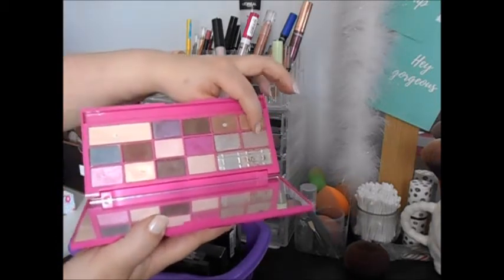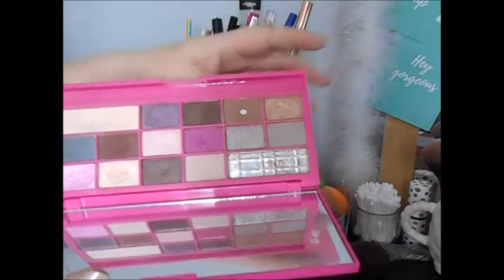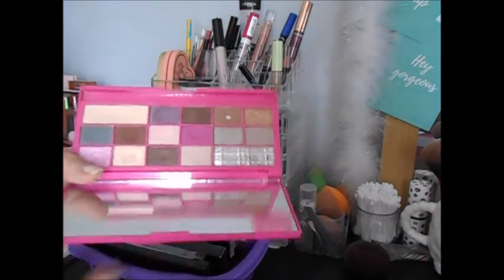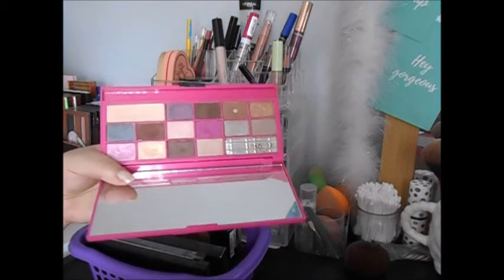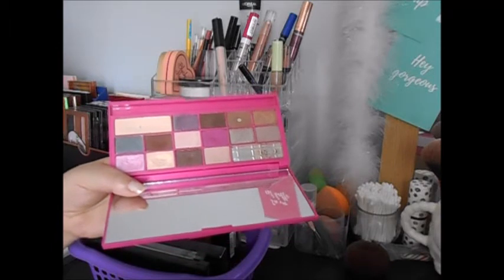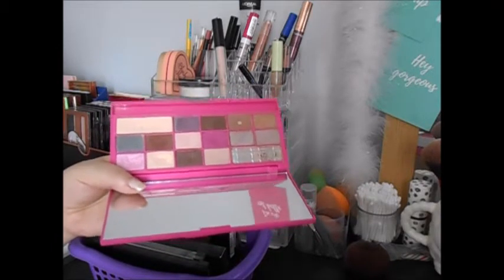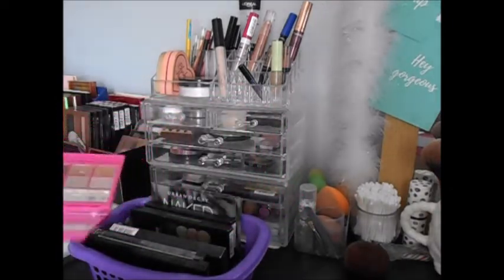And this shade here, I don't know if you can see it very well, but this shade here is a real nice cool toned transition eye colour. So I really enjoyed using this palette as well this month. So yeah, thoroughly enjoyed it, but I'm taking this out for the month of June.